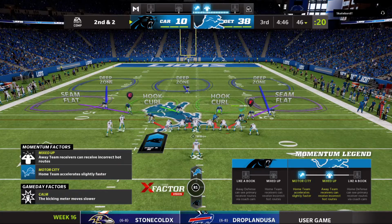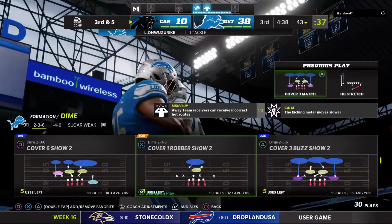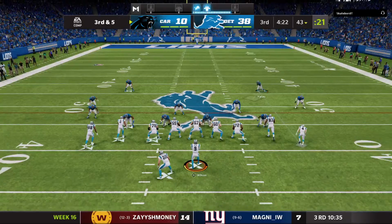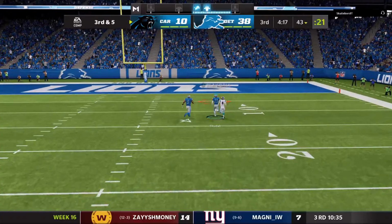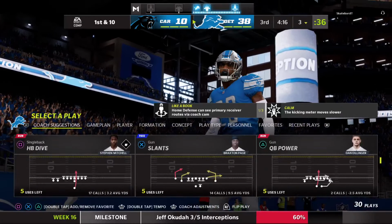A handoff left, McCaffrey. And this has been a familiar sight all afternoon as they stop him behind the line. That's a big loss of 3, and it brings up 3rd down. Throwing is Wilson. Going up top for Miller. And my goodness, another interception. Picked by Jeff Okuda. And the Lions are going to take possession here at their own 3-yard line.